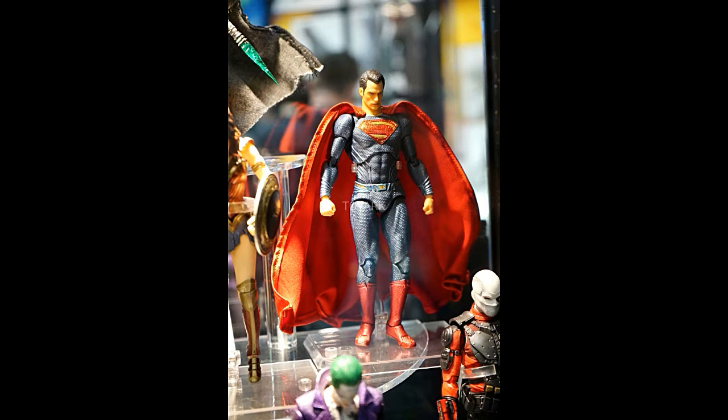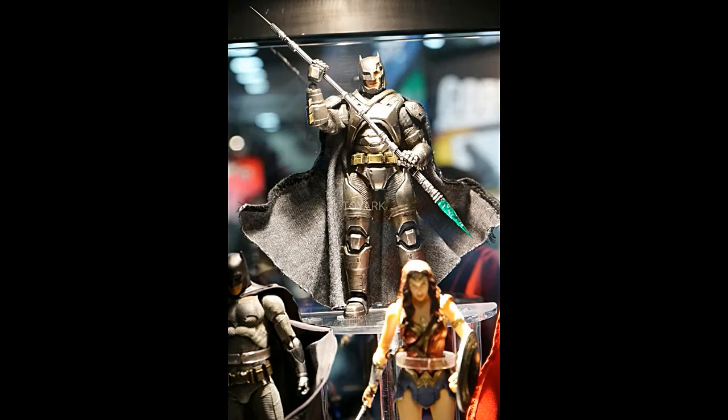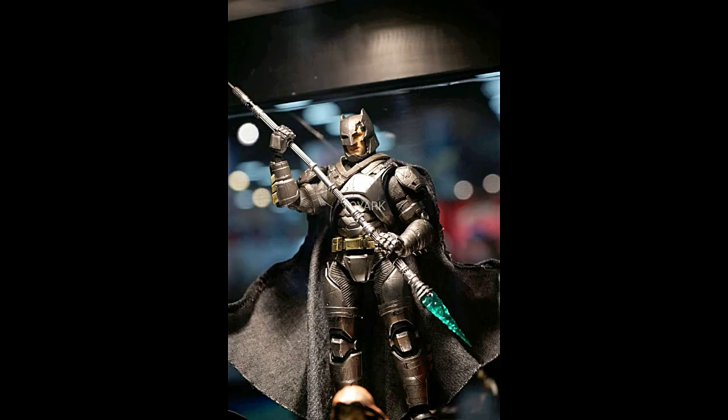And here we have Superman, and next up is my favorite, Batman. This Batman is cool. It's the armored Batman, and it's battle damaged. You can actually see the side of his face in the mask, and that is really neat. I'm not sure if any of the other companies are offering that, but this one is definitely a buy for me.